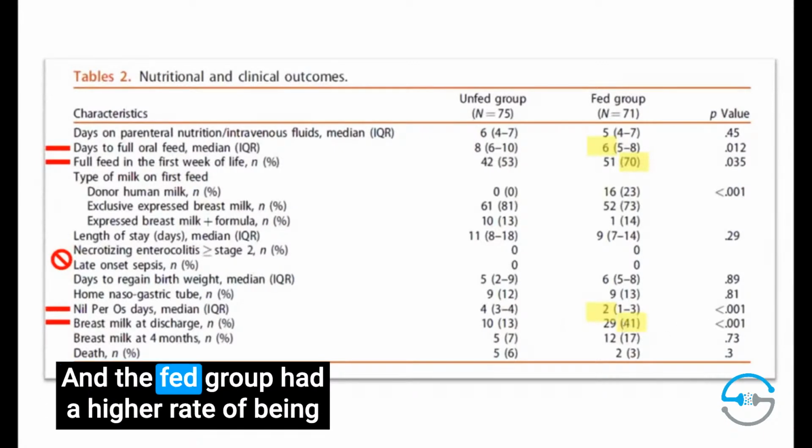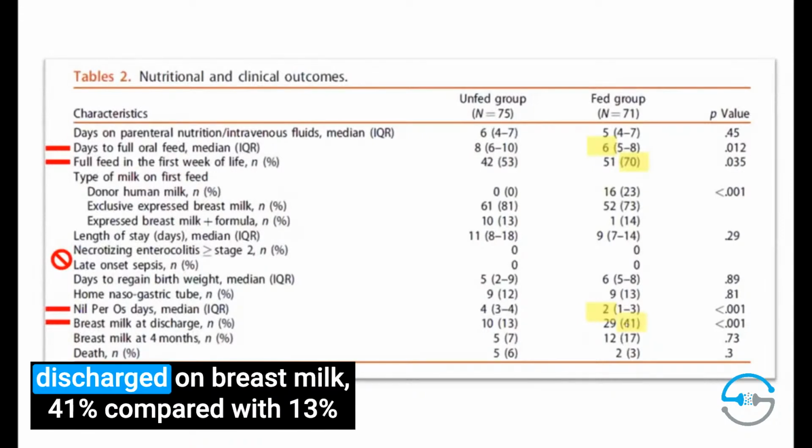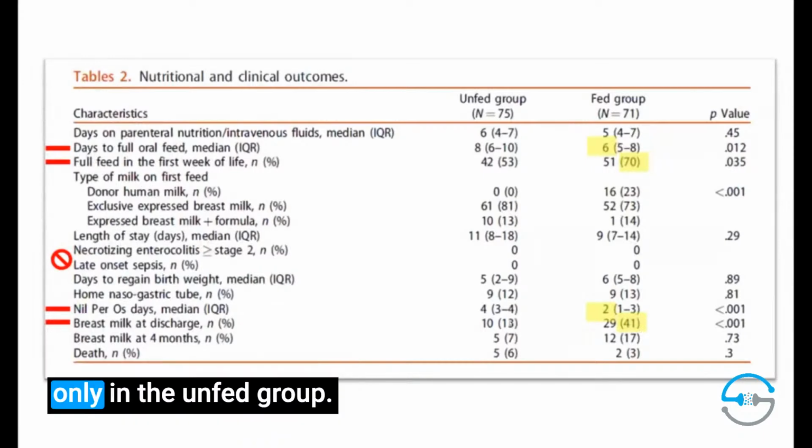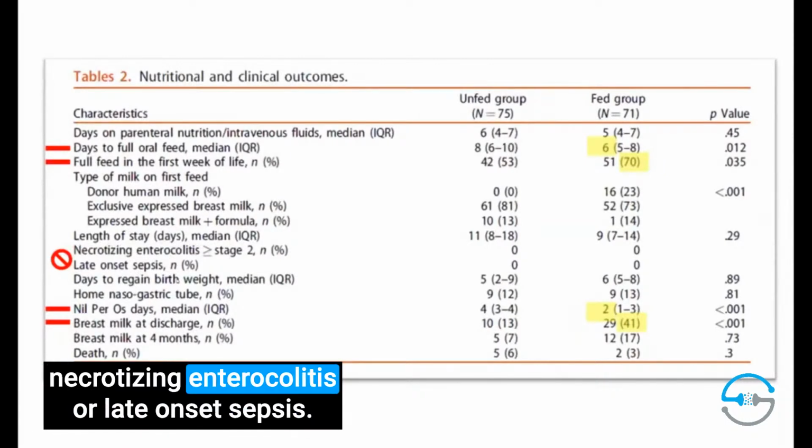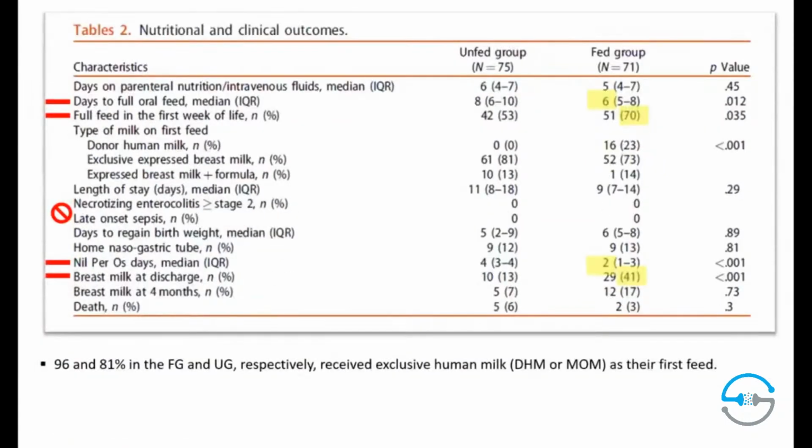And the fed group had a higher rate of being discharged on breast milk, 41% compared with only 13% in the unfed group. And we can notice that we didn't have any cases of necrotizing enterocolitis or late onset infection here also. And I think our lactation consultant did a great job here, where we can see that 96% of the babies in the fed group received exclusive human milk, which is donor human milk or mother's own milk, as their first feed. In the unfed group, this percentage was 81%.